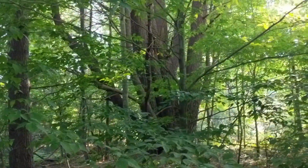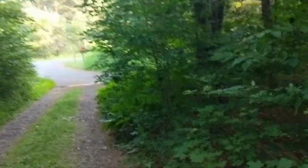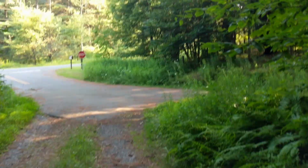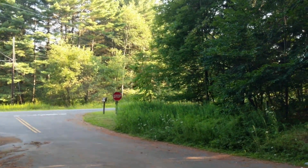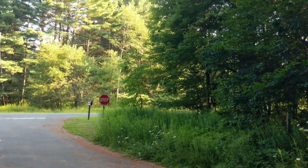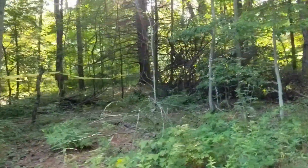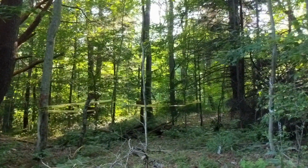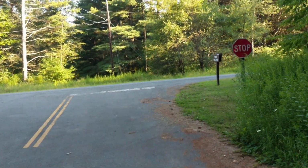Wow, look at this tree here. Man, these flies are crazy. What is that? Private property. And caution tape in that one little spot. Wonder why. Almost looks like there's a structure there. Maybe there's an old outhouse or something. There's a pit toilet, and there's still just a pit. I'm not gonna go find out.